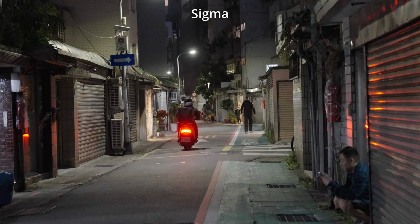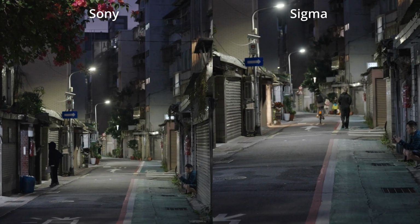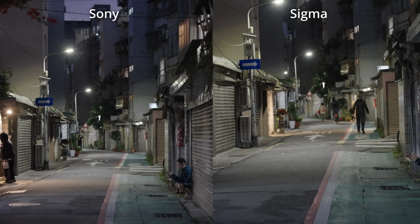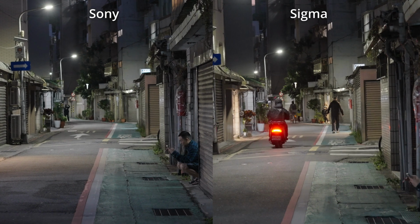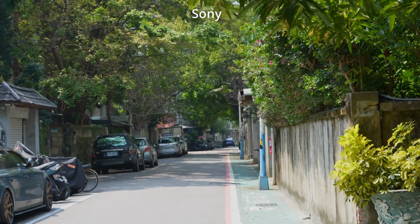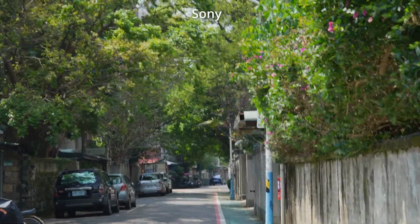I conducted two walking tests, one slow walk and the other fast walk. In both tests, the results are the same. We can see obviously that the Sony lens produces smoother movement. Although we can still see the footsteps from the Sony lens, compared to the Sigma's bumpy footage, they are already pretty good.